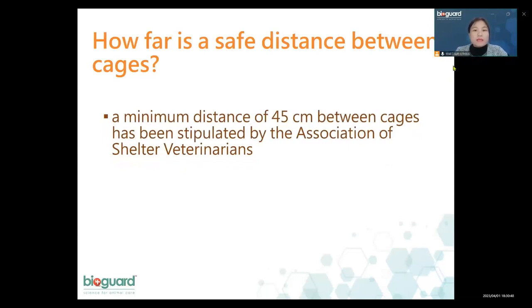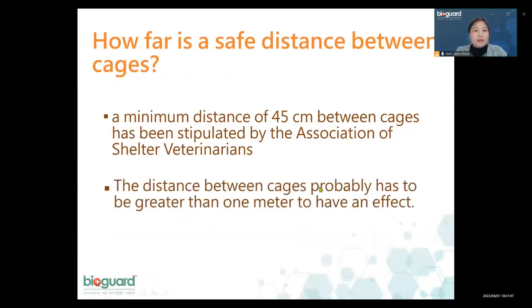Although a minimum distance of 45 centimeters between cages has been stipulated by the Association of Shelter Veterinarians, it is still recommended that the distance between cages probably has to be greater than 1 meter to have an effect. So we still recommend the distance between cages has to be greater than 1 meter.